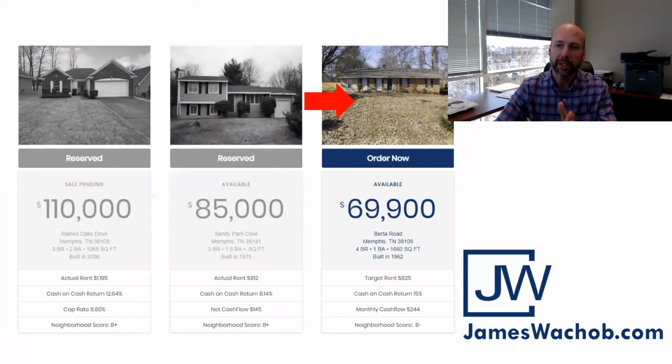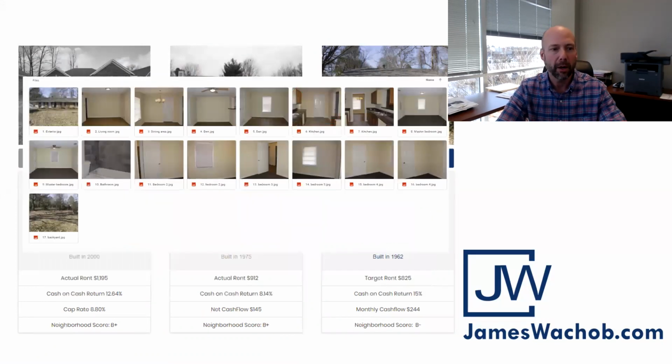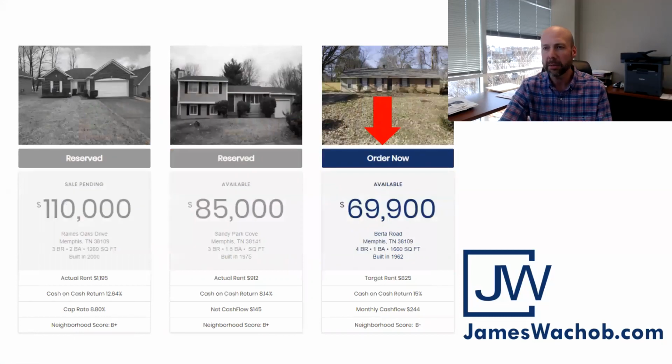I like to do before, during, and after photos of each property for you guys. Click on the picture. That'll take you to the diligence vault. In the diligence vault, you're going to have data. You're going to have a pro forma. You're going to have photographs, comps, comparable sales of the property. If you click on the photos button, it's going to open up a myriad of photos for you to check out, because some of you guys are thousands of miles away.